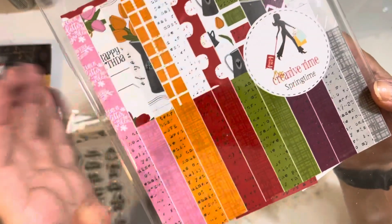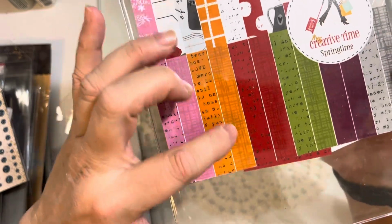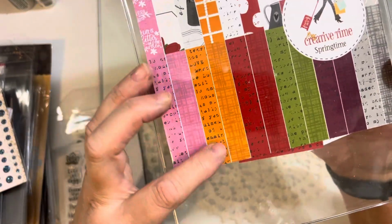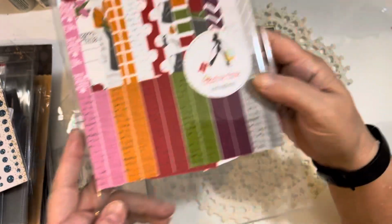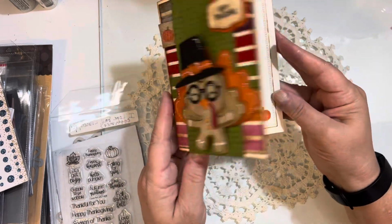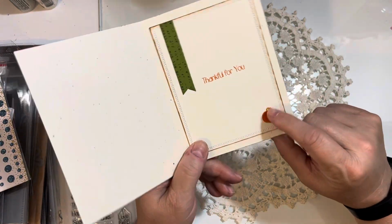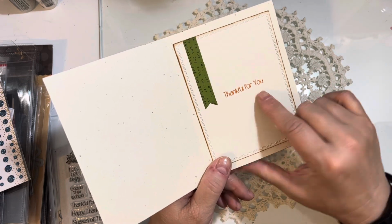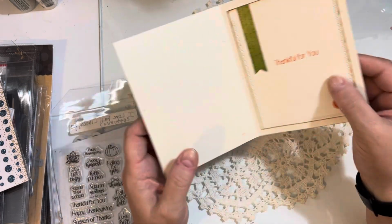These solids that have both a sort of grainy print as well as the letters or the words are great staples to have. So I pulled that out to use on this card, and I love how this turned out. I did stamp one of the little pumpkins on the inside and I colored it in. I stamped Thankful for You from the new stamp set. And I added a little strip of green here.